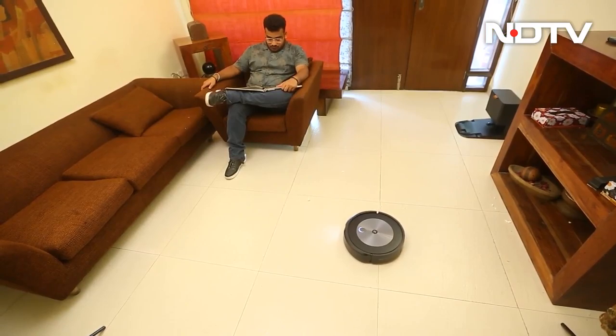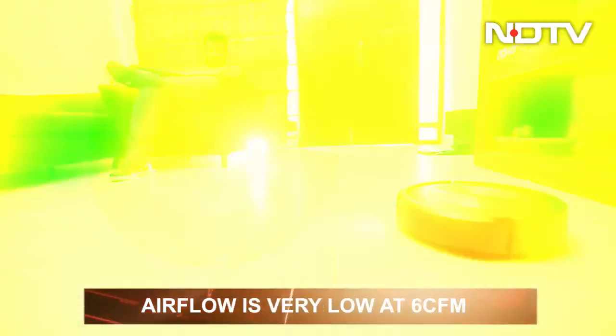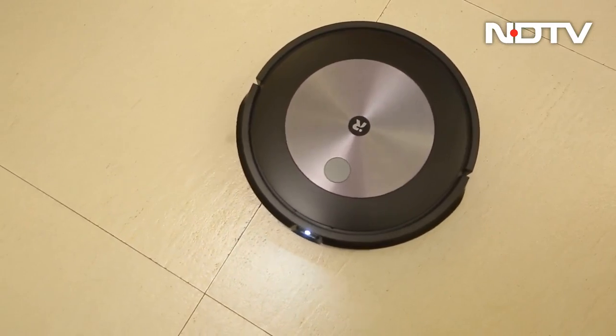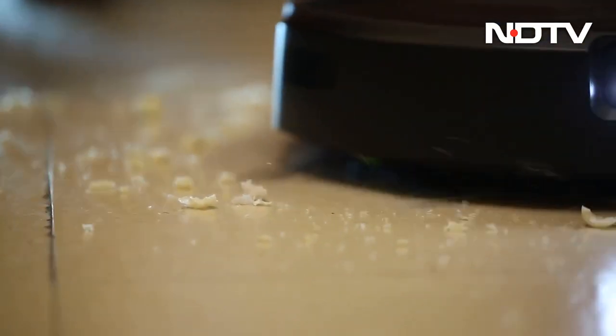But let's talk about its problems and practicality as promised. The suction is 0.08 and airflow is very low, at 6 cubic feet per minute compared to other robotic cleaners. In our tests, this is easily compensated with their patented dual brush tools, lending the device unparalleled power to pick up dust as minute as 7 microns.